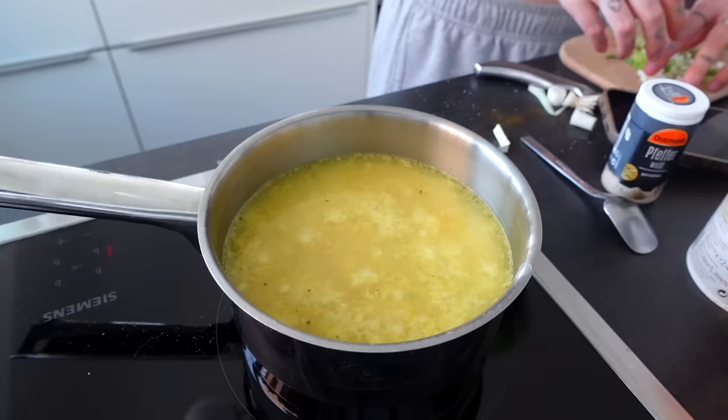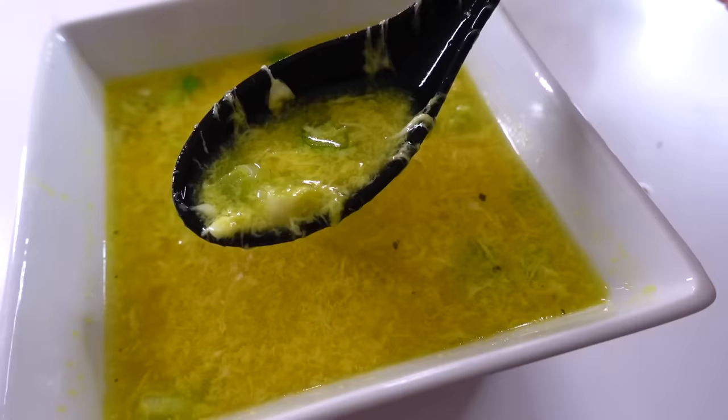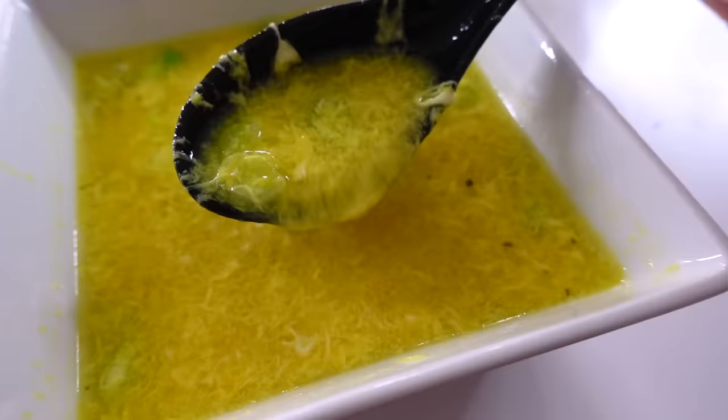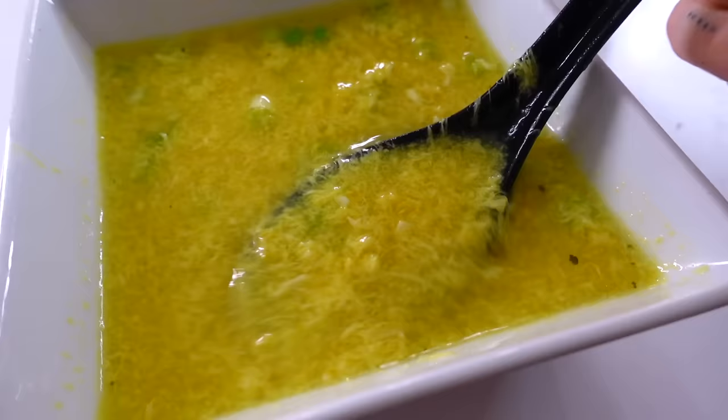Oh, I almost forgot. Also put some spring onion in there. And here, ladies and gentlemen, is my egg drop soup. My egg does not look perfect. I wanted it to be a little more like thick ribbons, not so fine. I guess I just gotta work on my pouring technique, on my stirring technique, on all of my techniques.